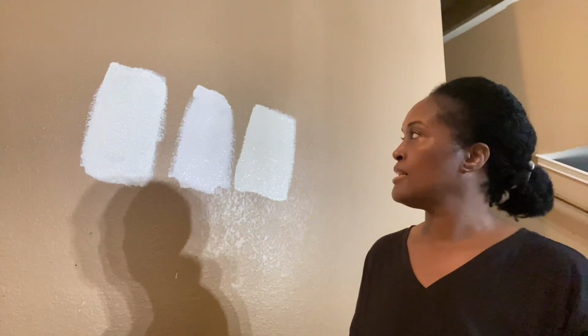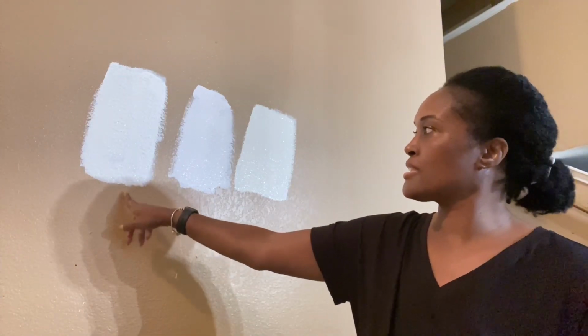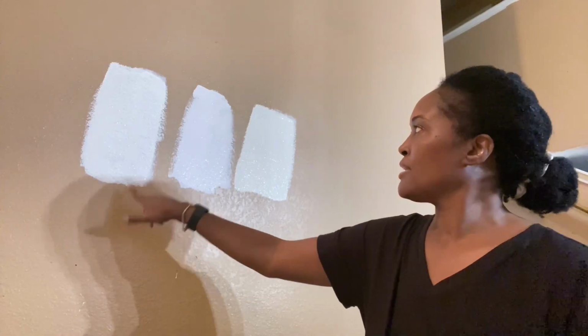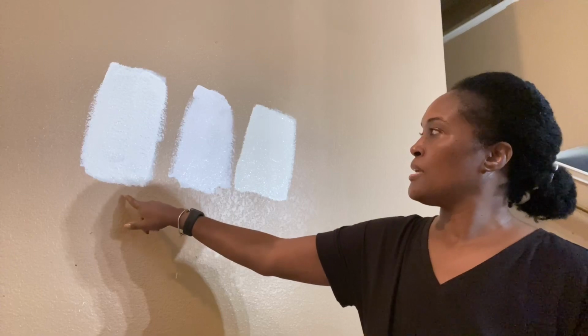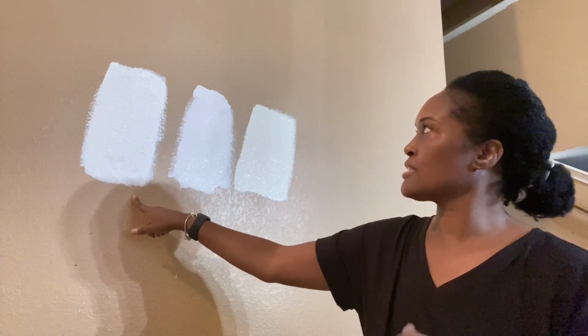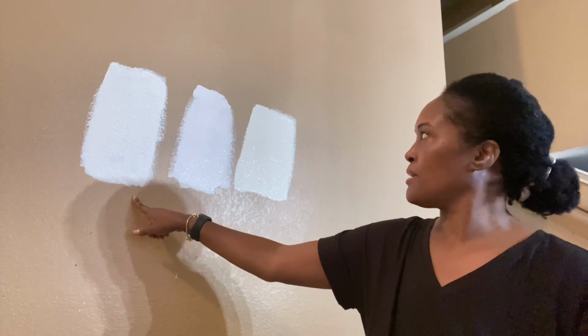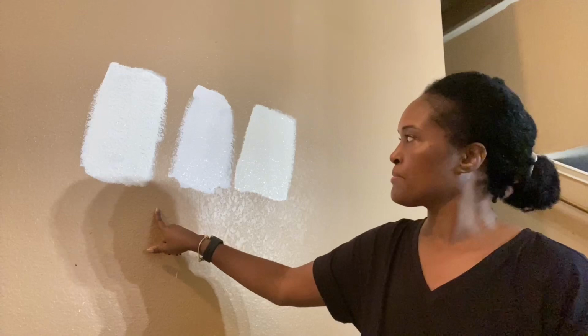And I think this paint is going to do it for me. I'm really leaning towards this one. Even though I can still see some of the brown peeking through, this color right here just seems like it's more what I'm going for. It's not white, but you can still see some of the brown, but it's not as brown as this. So I think I'm going towards this color right here, the halogen.